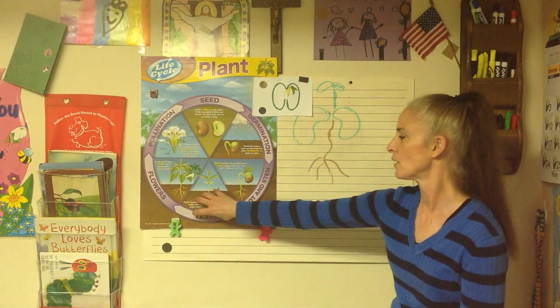Okay, so when a plant can make its own food with the sunlight, it's called photosynthesis. Photo means light, synthesis means to make. And that's how plants can make their own food, using the light from the sun. Photosynthesis, that's how they make their own food and get nourishment from healthy soil.